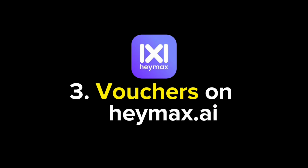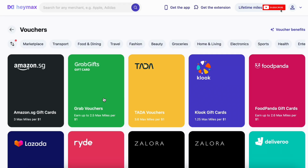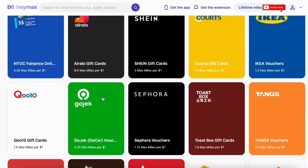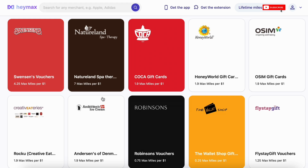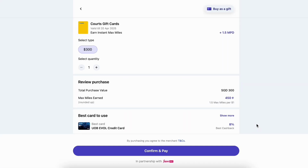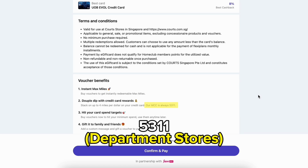Next up, let's talk about another feature, Vouchers on heymax.ai. Now, this is a really good feature, especially when they are listing very popular merchants like Amazon, GrabGifts, Qoo10 or even Klook. How it works is that when you buy such vouchers or gift cards on heymax, you get additional max miles on top of your credit card rewards. And you know what's a good thing? The merchant category code or MCC is always 5311 departmental stores.